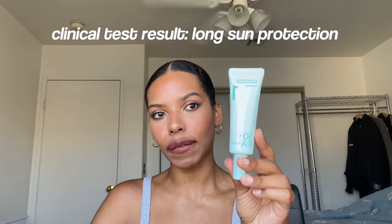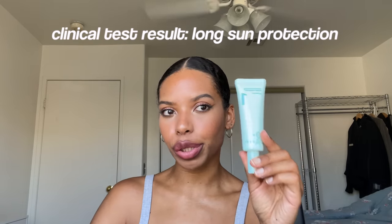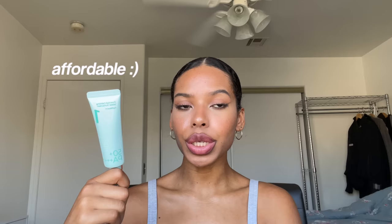That's like the bane of my existence, is reapplying my sunscreen. And I just really can't believe that you don't have to do that with this. Like, I'm shook over that. This sunscreen has been clinically tested. In the trials, the sunscreen was 91% effective over 6 hours of use. It's $19 for 1.69 fluid ounces, which is pretty affordable in my opinion.